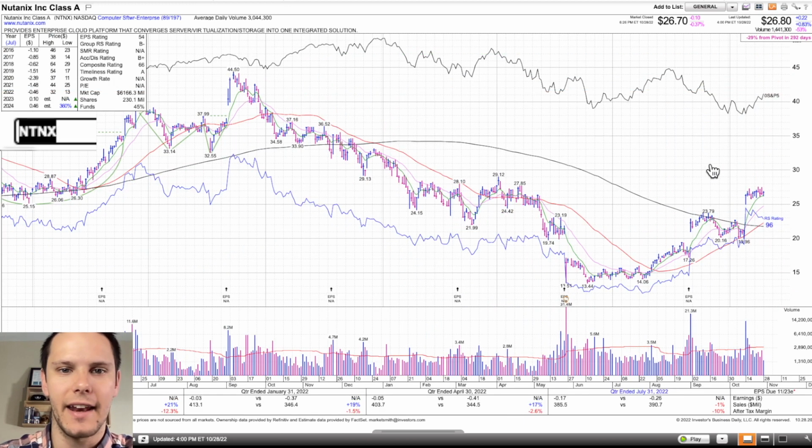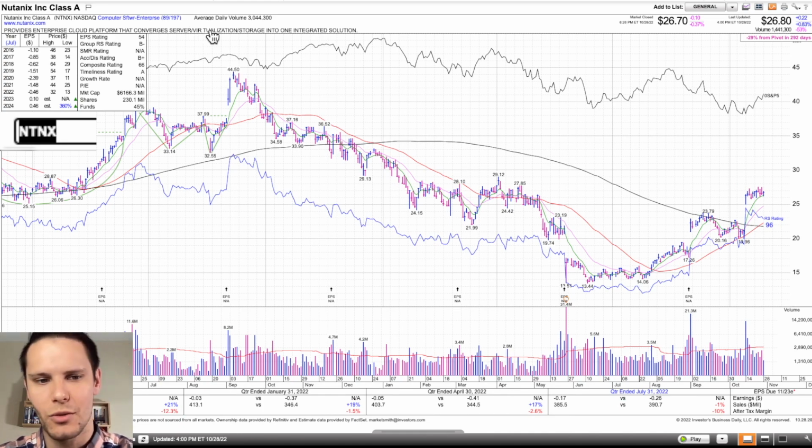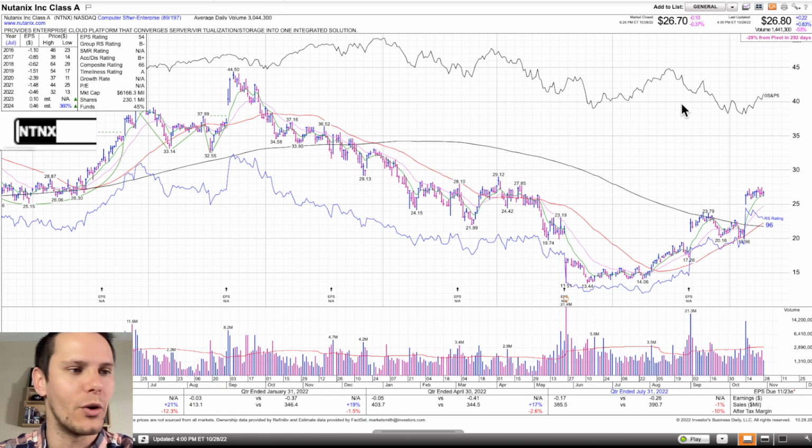Next we have NTNX. I think I might have had this on the breakout watch list last week, but this is in computer software enterprises, 89th strongest group out of 197. So not super strong, not super weak. B- group strength rating there. B+ accumulation distribution, and because of the lack of fundamentals, this does have a lower composite rating, 66, but the individual relative strength rating of the stock is 96, and that's really my main focus.